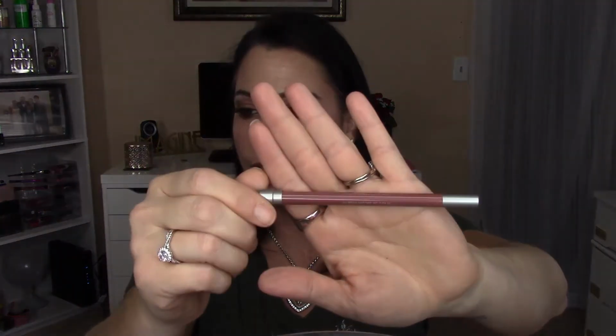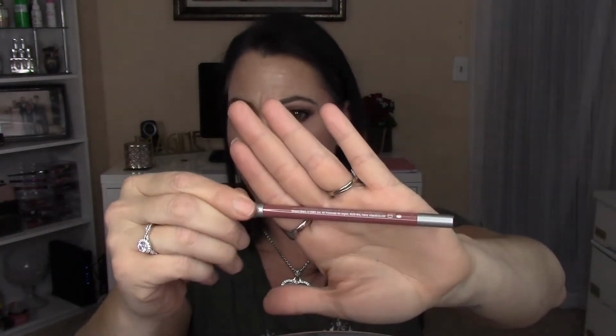This one is in the color Peyote, which is kind of a mauve-y, kind of leaning brown a little bit. Their lip liners are very soft, smooth, and creamy, and I really enjoy them. And the other one I picked up is in the color Liar. And this one is more of a lighter tan, has kind of an iridescence to it.